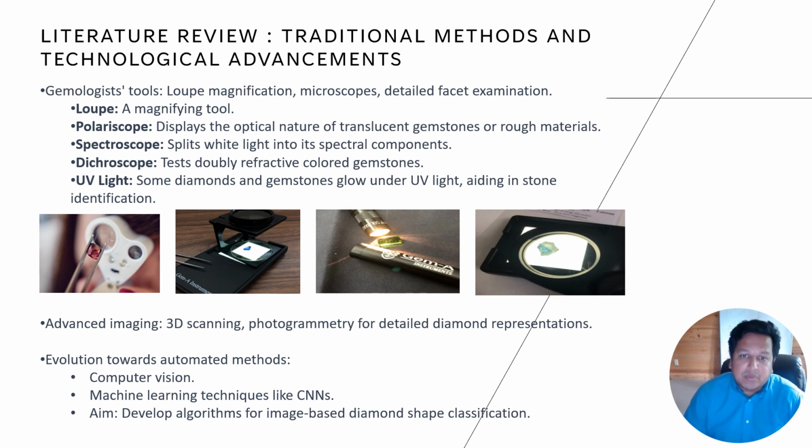Venturing into the realm of advanced imaging, techniques such as 3D scanning and photogrammetry aren't limited to Hollywood movies anymore. They're helping gemologists capture intricate details of diamonds, making identification even more accurate. And that is the present. Now, what about the future? It's digital. The field is pivoting towards automated methods with advances in computer vision and machine learning, especially with methods like neural networks. We are on the cusp of creating algorithms that can identify and classify diamonds just from their images, a testament to where technology is taking us. The blend of traditional expertise with modern technology is revolutionizing the way we understand, classify, and value gems.